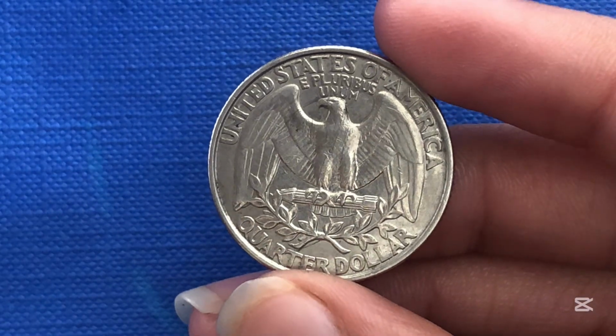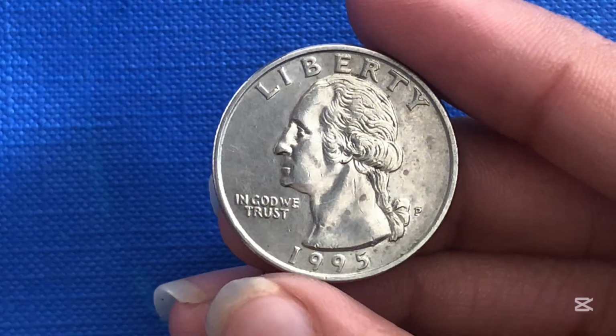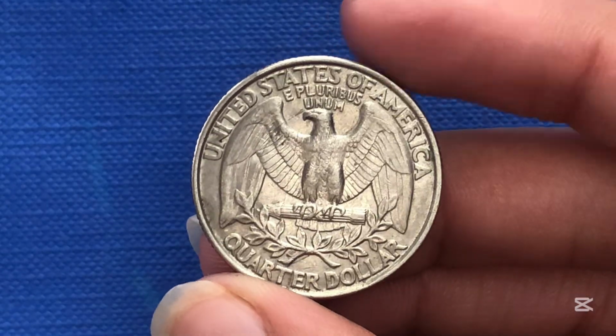At the bottom, the denomination, quarter dollar, is clearly inscribed, reminding us of its face value, though, as you'll soon discover, its actual value today is far from just 25 cents. What makes the 1995 D Washington quarter so special?